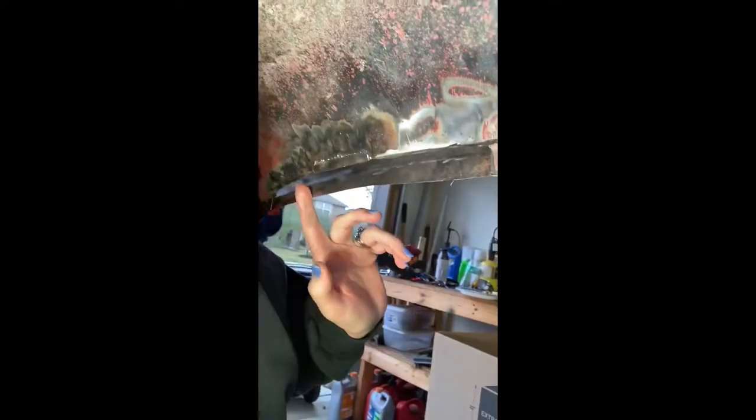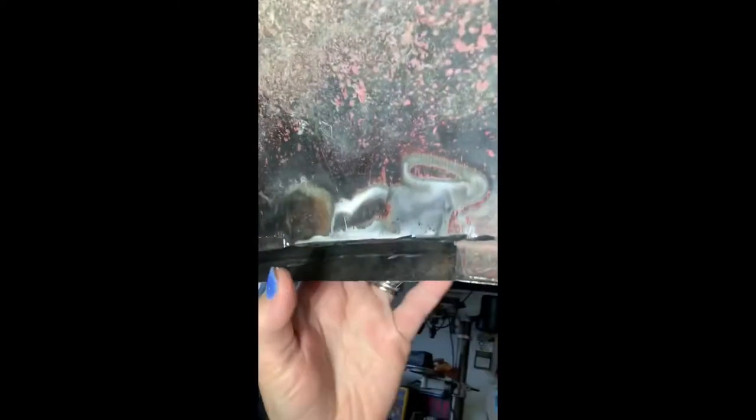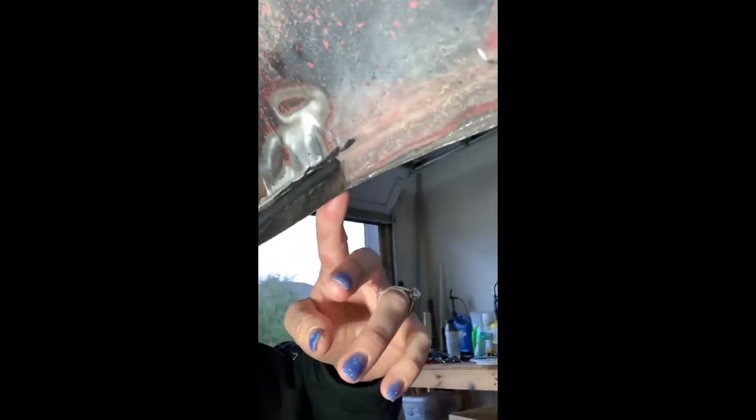Okay guys, I'm gonna show y'all some of the things that we're gonna be doing in here. Sorry, hold on, I'm gonna move over. So we're gonna have to make a patch for this right here. I don't know if you can really see it, but we're gonna have to make a patch for this gap, and then we're gonna have to weld this together before we can prime and paint and stuff like that. So that's what we're gonna be doing, welding, when I said we're gonna weld right here.